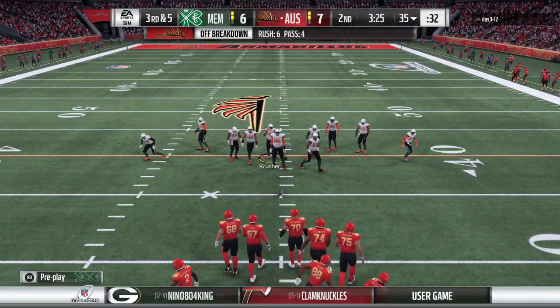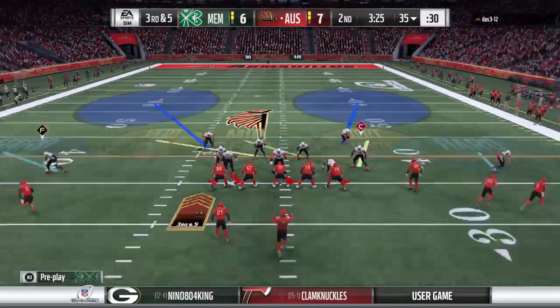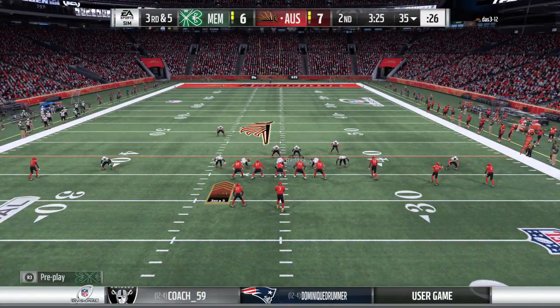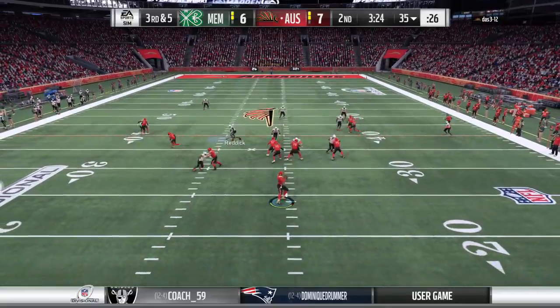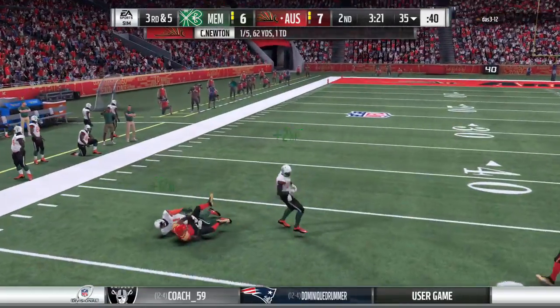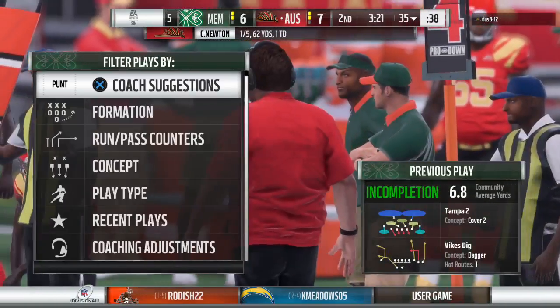Out routes are always timing routes, and if the timing's off just a little bit, it can really throw off a play. It looked like he led him a little too much there. Yeah, there was a fraction of a second because he caught it, just couldn't stay in bounds. And he couldn't hang on to it through the contact.